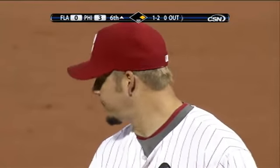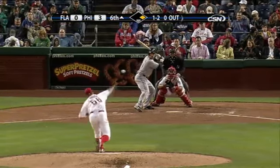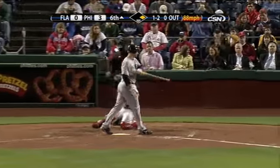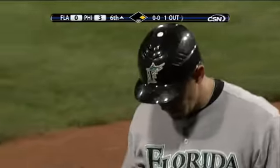It's a big inning for Joe to be able to get out of this 6th inning. Should give him some confidence being able to do that. Good pitch. Another good slider. Baker's down swinging. 7th strikeout for Blanton.